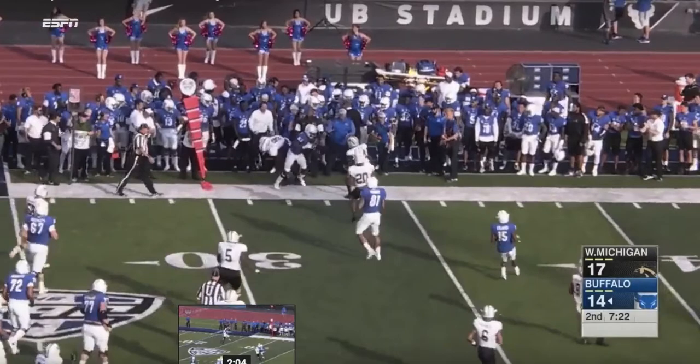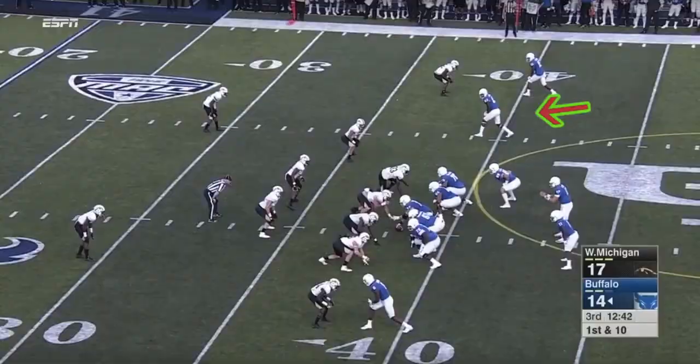One other clip here, looking at his route running ability also. So here he is, once again in the slot, and he's going to run.